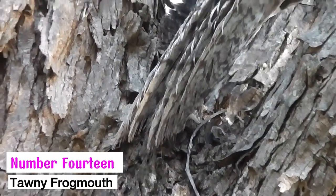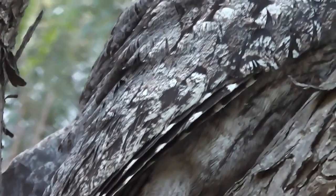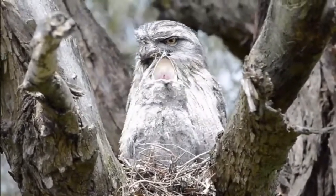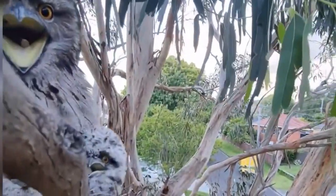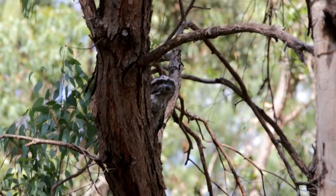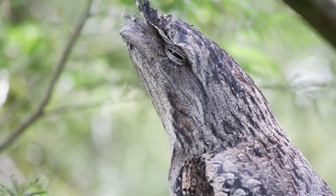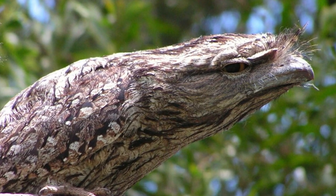Number 14. Tawny frogmouth. The tawny frogmouth is a bird species that employs a unique camouflage strategy to avoid detection by predators. Their plumage is mottled brown and gray, resembling the bark of a tree, which allows them to blend in seamlessly with their surroundings during the day. Their wide, flat heads and hunched posture make them look like a broken branch or knot in a tree, further concealing them from predators. They sit motionless on a tree branch and use their posture and camouflage to appear as an extension of the tree.